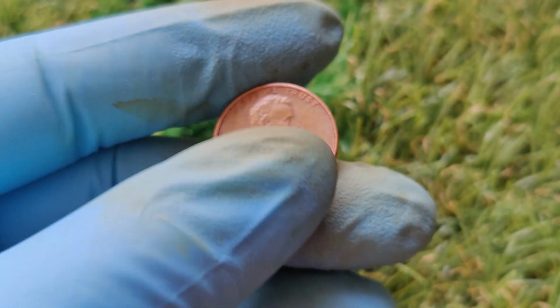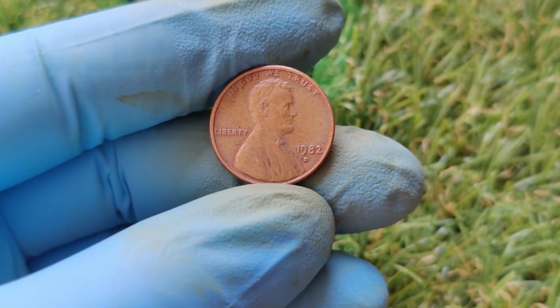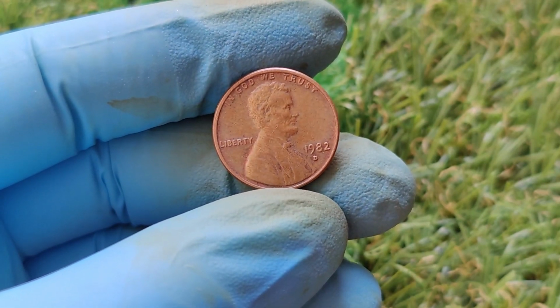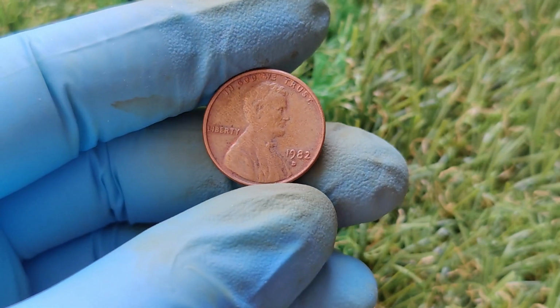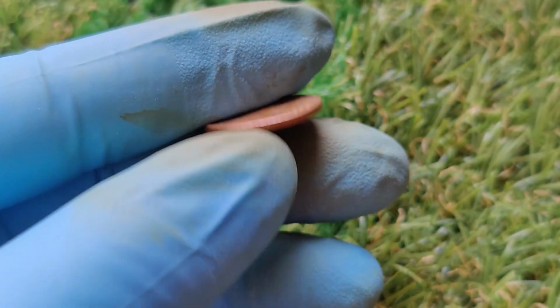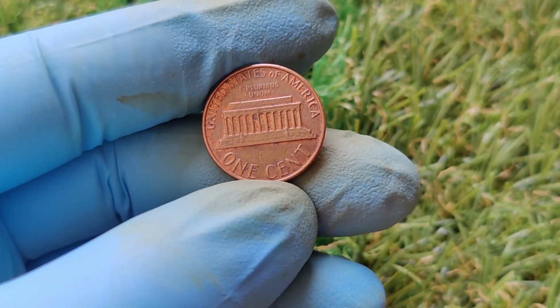Not only is the 1992 Close AM penny valuable, but there is also a 1992-D Close AM variety. The D stands for the Denver Mint, where the coin was produced. Both the 1992 and 1992-D Close AM pennies are extremely valuable and extremely rare. Some experts estimate that only a few dozen of each have been discovered so far, which means there could still be more out there waiting to be found.